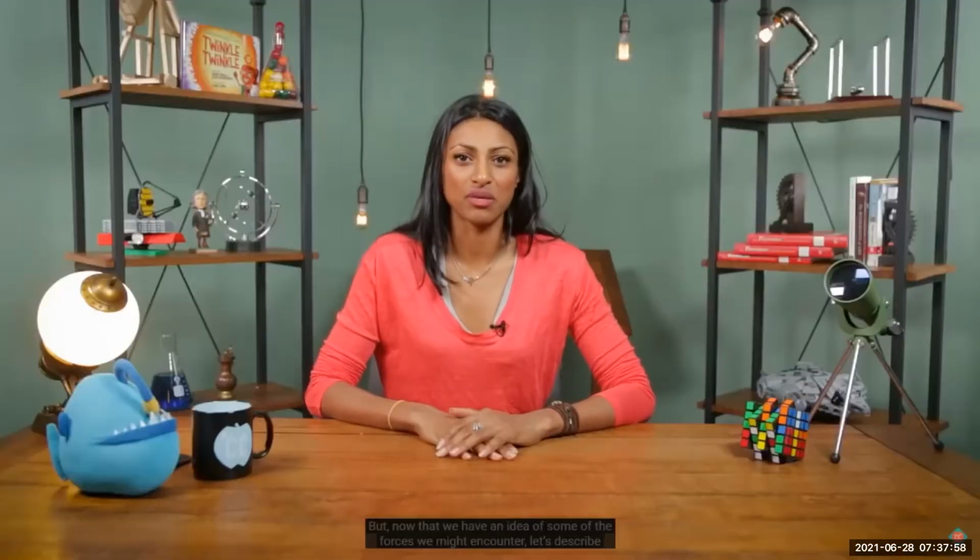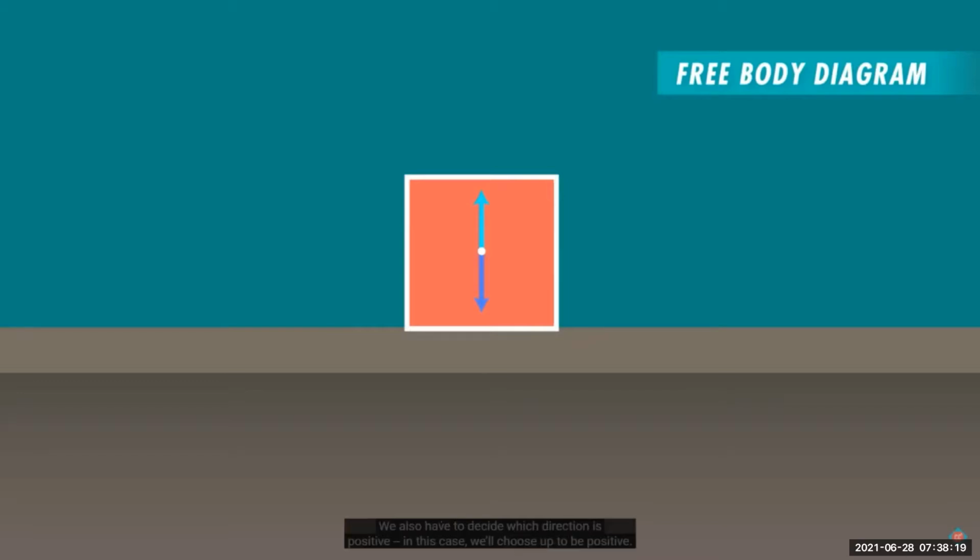But now we have an idea of some of the forces we might encounter, let's describe what's happening when a box is sitting on the ground. The first thing to do, which is the first thing you should always do when you're solving a problem like this, is to draw what's known as a free body diagram. Basically, you draw a rough outline of the object, put a dot in the middle, and then draw and label arrows to represent all the forces. We also have to decide which direction is positive. In this case, we'll choose up to be positive.